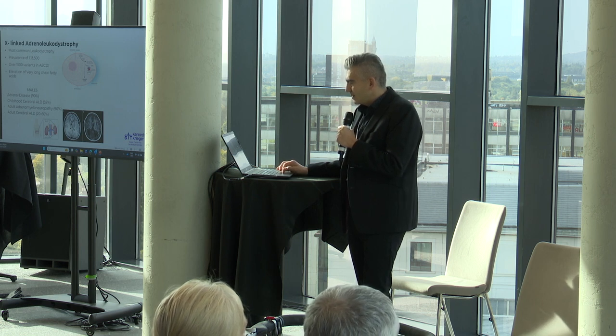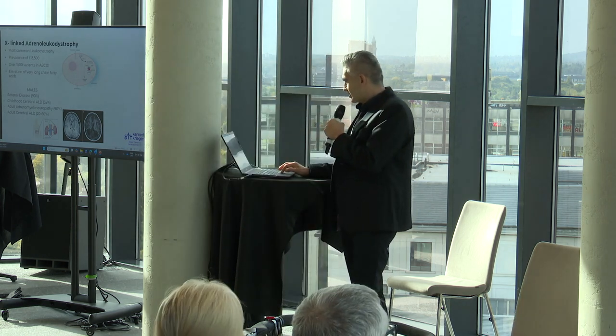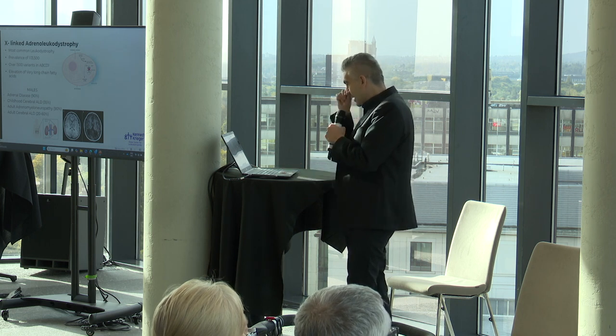And the main indicator of disease progression is gadolinium enhancement. So you see this bright rim. I don't know if you can see my mouse button. You can or not? Yeah. And this bright rim around the edge of the lesion, that lightens up, and that's called gadolinium enhancement.